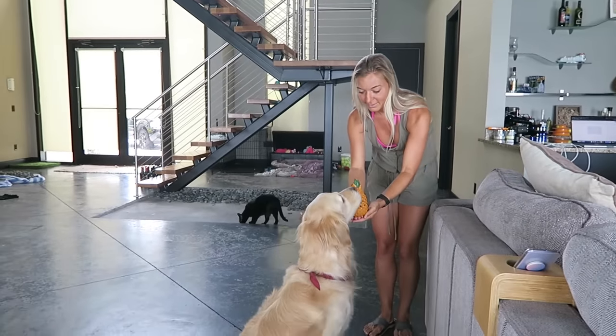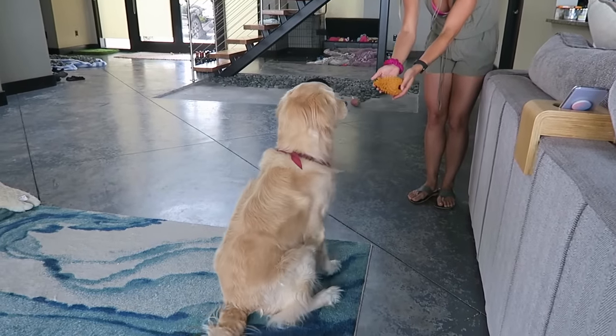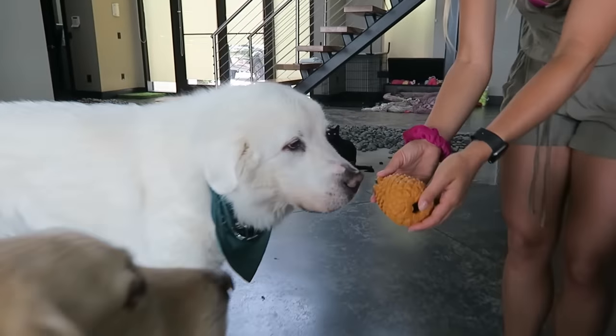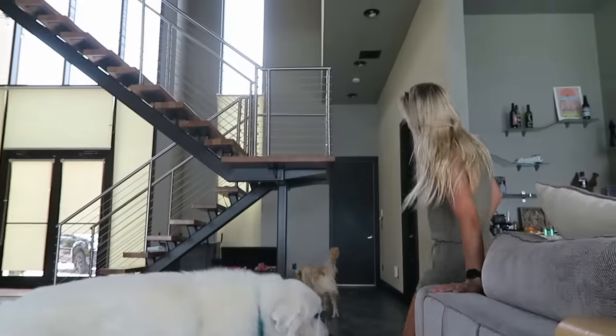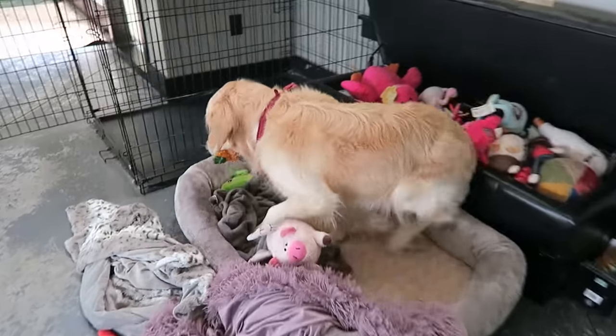Good boy. Get it, buddy. Oh, look at that. You're supposed to take it. Get it. Oh, Koda's coming over. Hold on a second. Is Koda actually? Now Coop's gonna take it. Of course. Good boy, buddy. We'll give you some love. Taking it over to the bed.